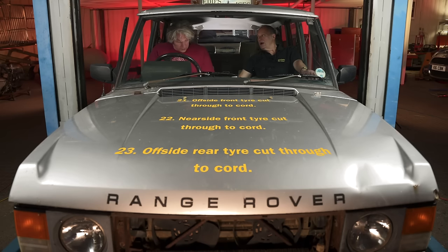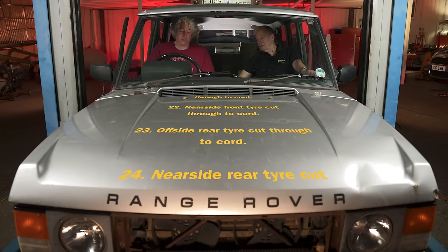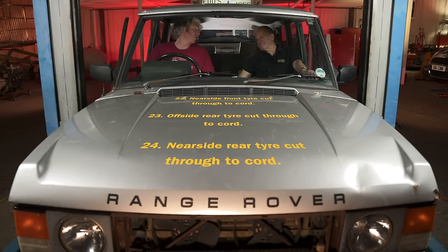Number 23, offside rear tyre cut through to the cord. And number 24, near side rear tyre cut through to the cord. I must admit that the last time this was used off-roading, it was a very flinty site. Okay, so that might have happened then. Fine, so we obviously need some new tyres.